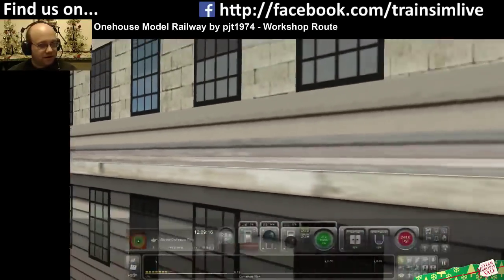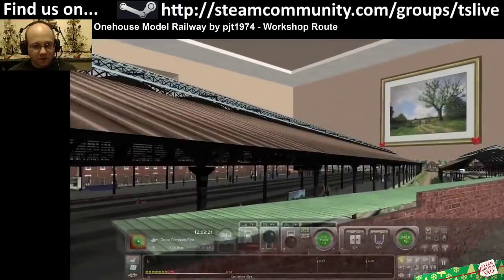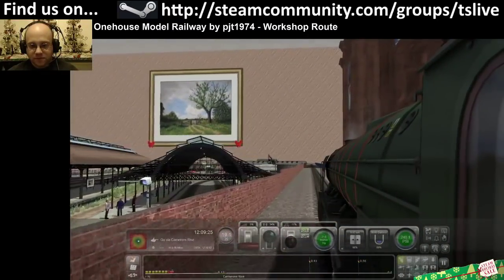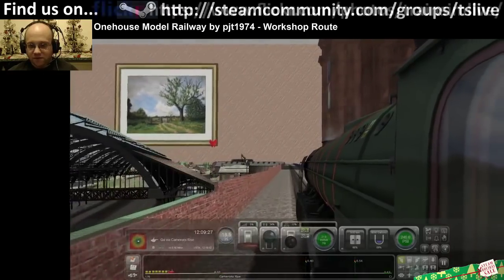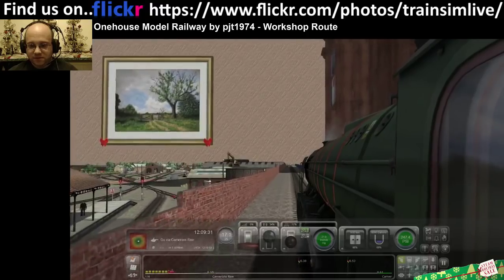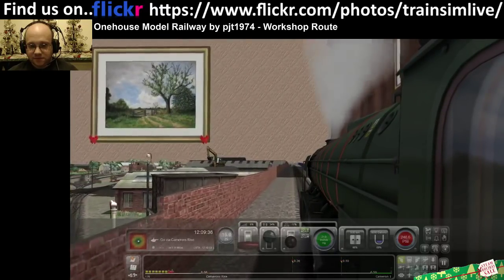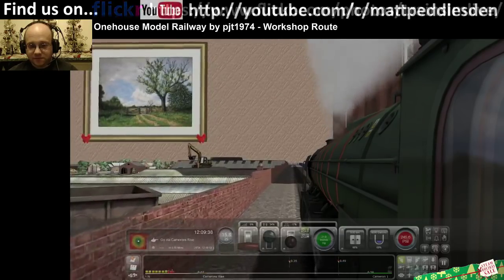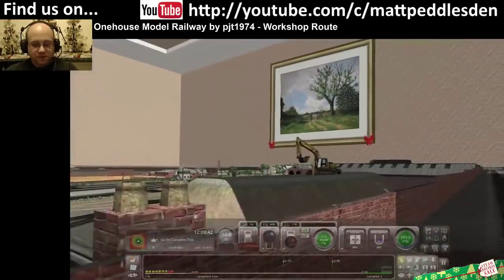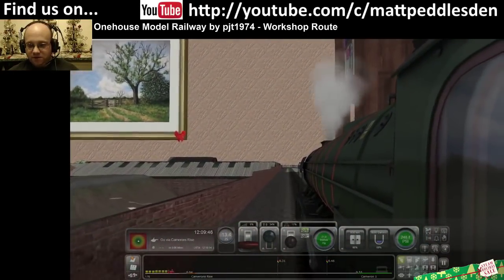Tons of scenery around this area. There is the terminus. We'll be there in a little while. Train slow down, we're going to be hitting the ridge at the minute. So we're coming up on level 8 now for Cameron Station.